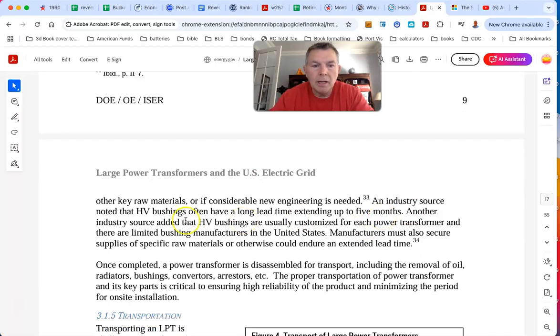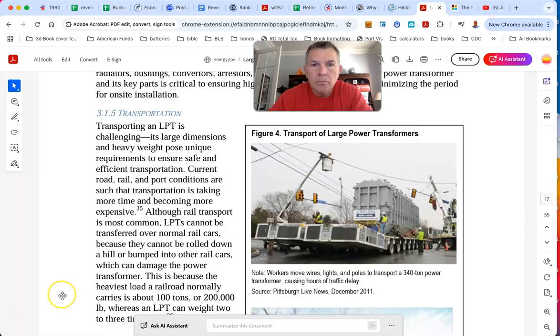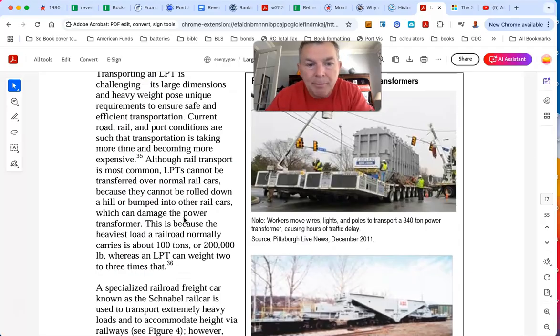Another industry source added that HV bushings are usually customized for each power transformer, and there are limited bushing manufacturers in the United States. Oh, but it gets even worse. Transporting an LPT is challenging, as large dimensions and heavy weight pose unique requirements to ensure safe and efficient transportation. Can't just put it on a flatbed.